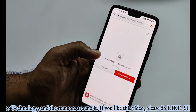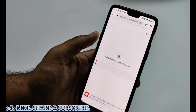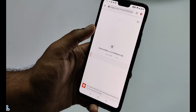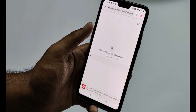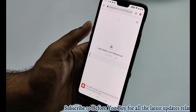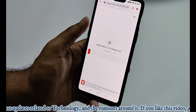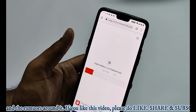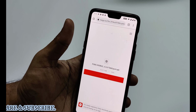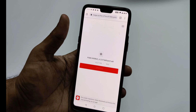So this is the global version of PUBG. Let's download it. So let's wait for the file to be downloaded and we'll be back. So we have downloaded around 20% of the data. Let's wait for it to complete. So we have nearly downloaded the data. Let's wait for it to complete and then we'll install it and go ahead and play PUBG.